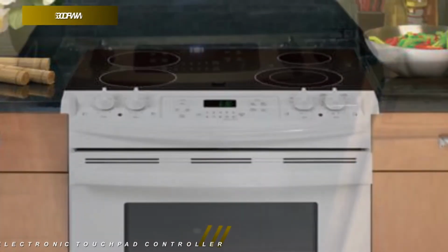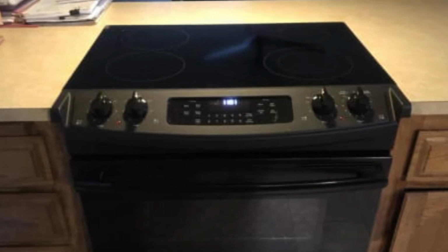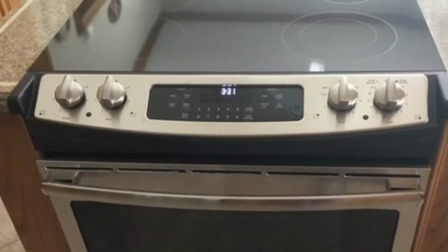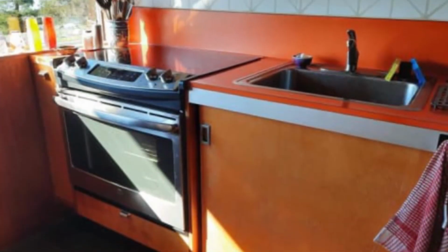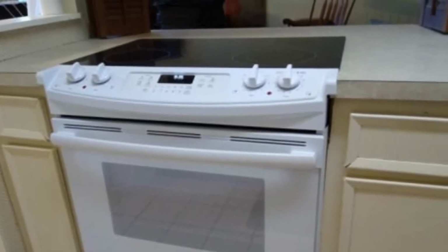It has 2 oven racks with 7 possible positions, which can be adjusted to suit your baking needs. It also provides plenty of room to cook multiple dishes at once. Plus, the electronic touchpad controller makes it easy to customize the cooking time and temperature. And its delay bake technology allows you to set the oven to start cooking at your convenience.